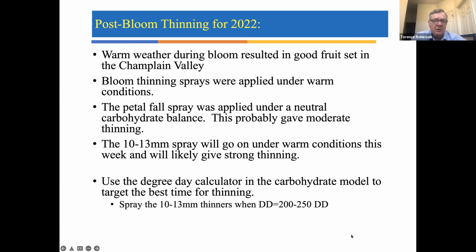Now, the petal fall spray went on under more neutral carbohydrate balance conditions, cooler, and those sprays probably gave moderate thinning. It's still a bit early to determine the impact of the petal fall sprays. Mike has got some fruit growth rate measurements in various blocks where he's doing experiments, but he won't have the second measurement until Tuesday to then really assess what happened with the petal fall spray. If you're going to spray before then, I would say that you should assume that there was only moderate thinning from that petal fall spray.